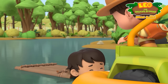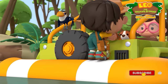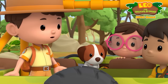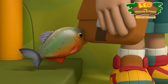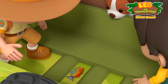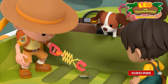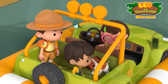What's that? Whoa! Oh, no! Help! I got you, Peo. Phew! I'm okay. That was close. What is it, Hero? There's a piranha on your back, Peo. Get off my back! Shoo! Leo, it's over there! Get it! I'm trying to grab it! Get away from me! I'll get it! Is it gone? I think so.